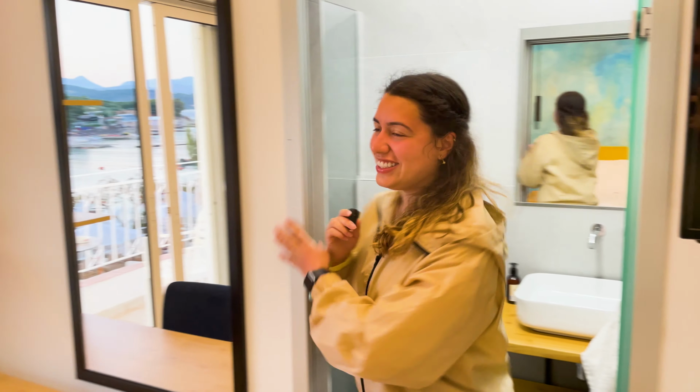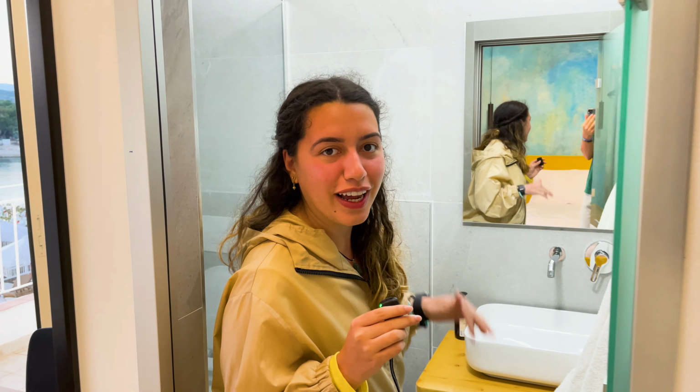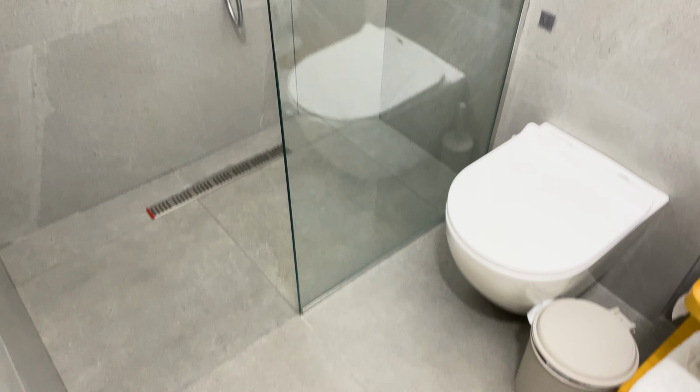And over this way, we've got the toilet. It's so nice. I really want to see like a before and after picture of these toilets. It's beautiful.